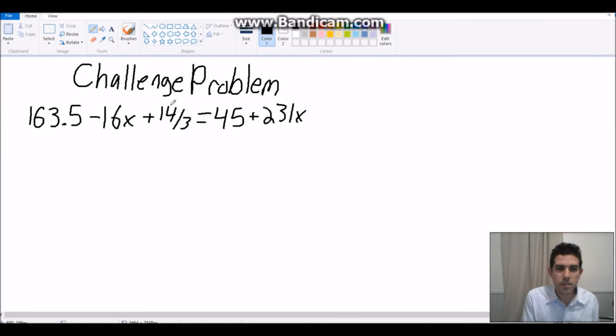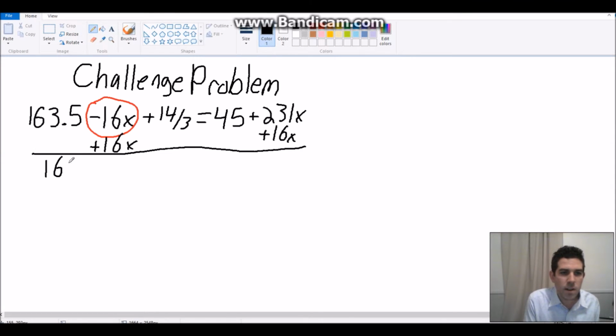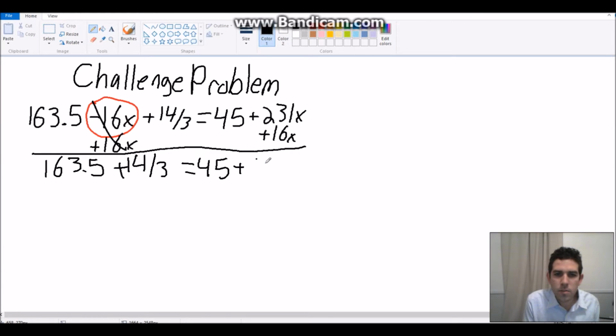Let's combine our like terms. I'm going to go ahead and try to move this x to the other side. I'm going to do that by doing plus 16x. Plus 16x. Let's reunite those x's right away. Rewrite the problem. Those are gone. 14 thirds equals 45 plus 247x. Already looking simpler.